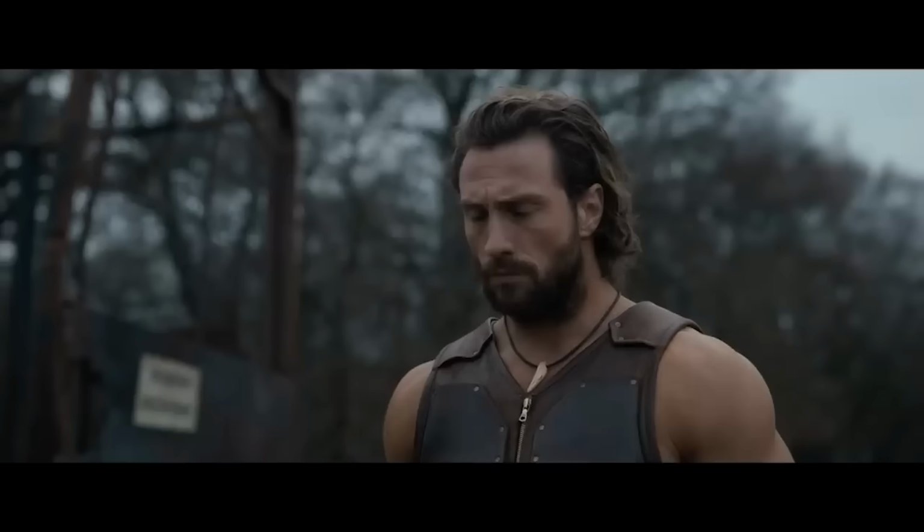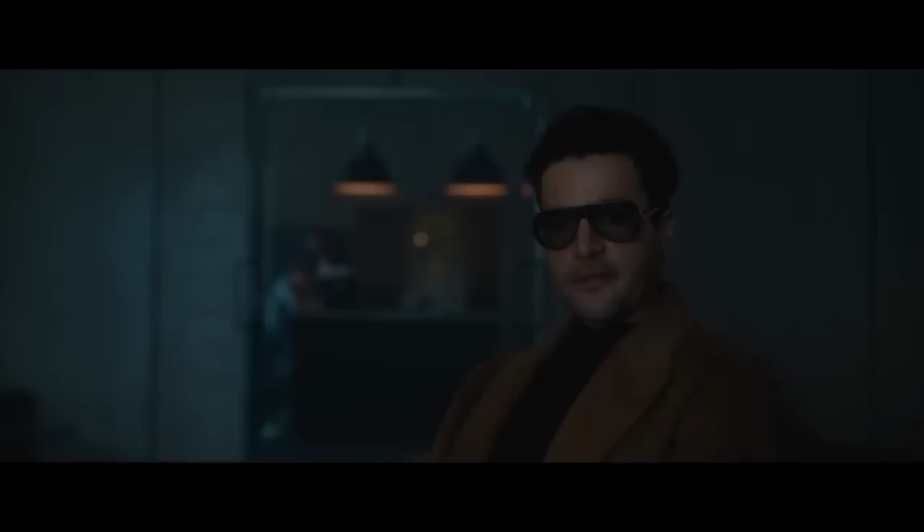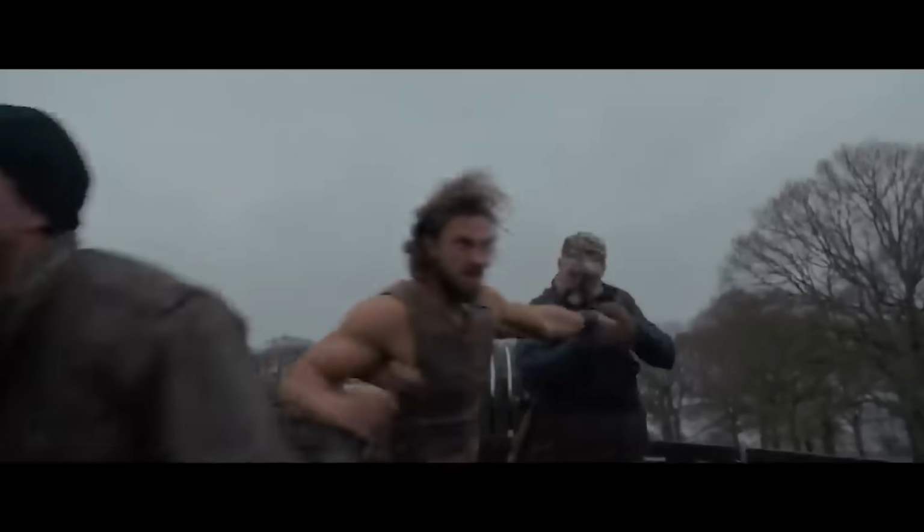Aaron Taylor Johnson's fantastic. I've loved him in a lot of the things that he's been in. It's an R-rated movie, which means he's going to have a little bit more leeway with what he can do violence-wise. He bites someone's nose off in the trailer. There's a whole bunch of good Spider-Man villains that are going to be in this movie. Yeah, it may be a strange tactic for this director, but I really think it's worth giving him a chance.